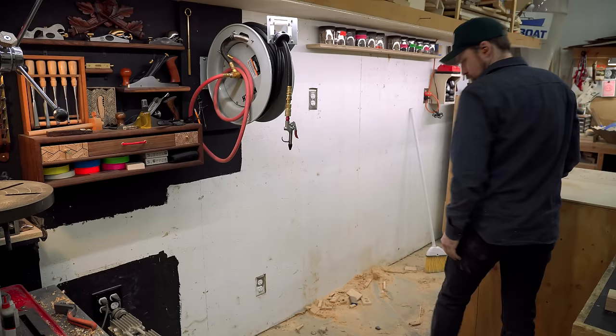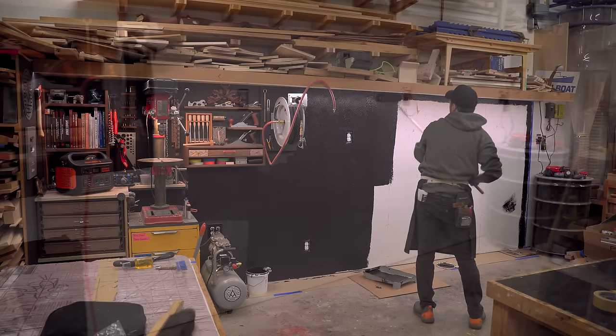I spent a few hours cleaning up, removing the old cabinets, and then decided to go ahead and repaint this wall. I'm gonna put a new tool wall up, but that will be in a later video.